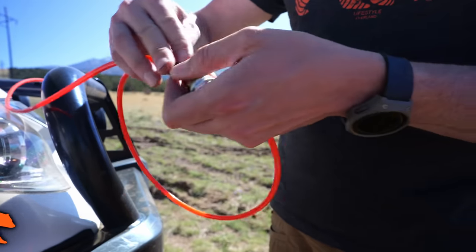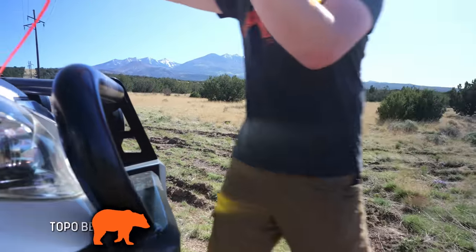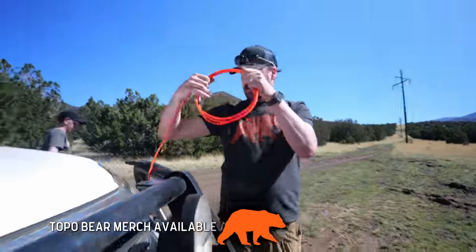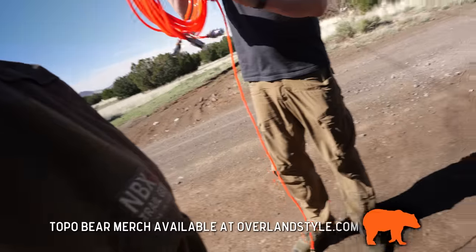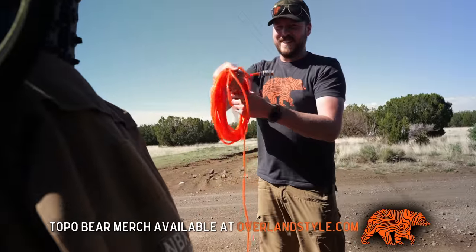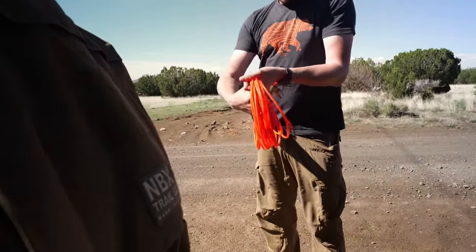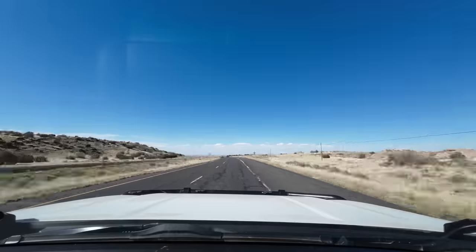Use that first one to start my loop the right size. Holding it level? Sort of. Ish. I appreciate it though. And that's that.